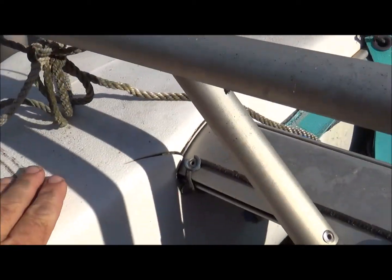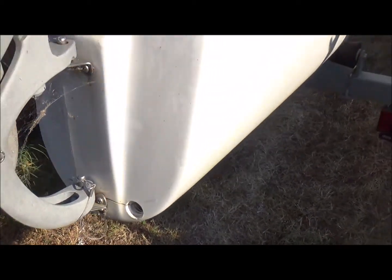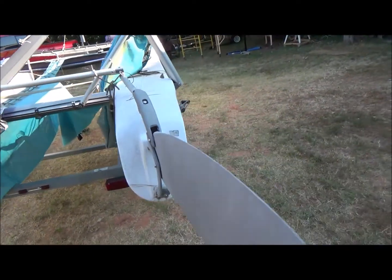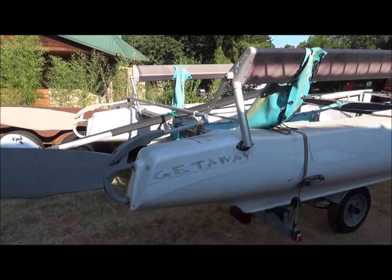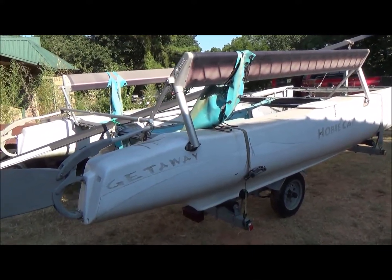I contacted Hobie and they were borderline useless on assistance on how to repair this stuff. So I did some googling, and I'm going to use a product called G-Flex and see if I can at least repair the hull first. If I can't repair the hull, then this thing's worthless and I'll just sell it for whatever I can get out of it.